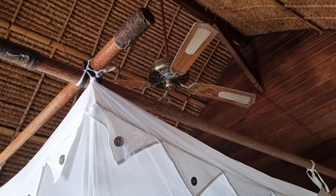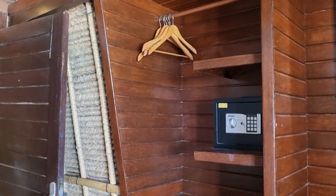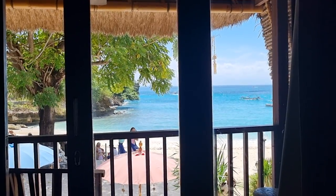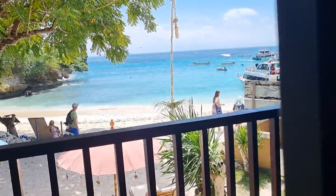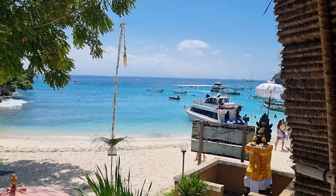wow, I like it. It's got a fan there. Air conditioner over there. Fridge, tea, coffee. Safe. Wow, look, lay in bed, and that's what you look out to. Yeah. I'm going to come here one night. Amen. Beautiful.